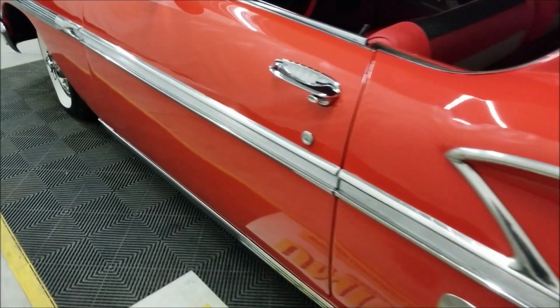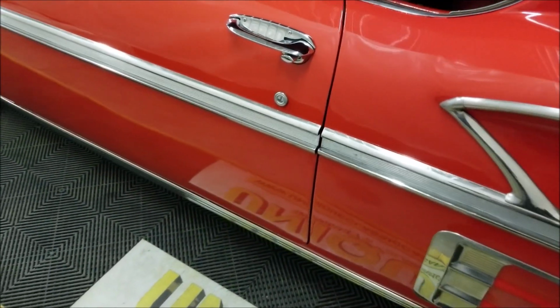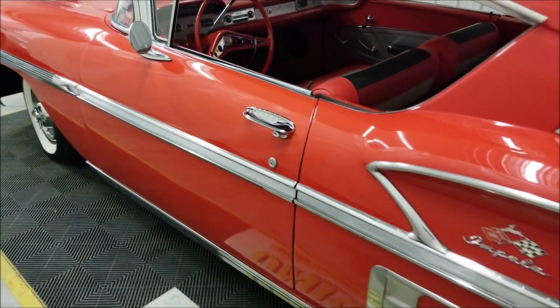Some more chrome from back in the day. They actually had the door handle guards. A lot of bright work and chrome up and down these.